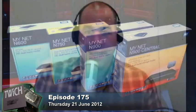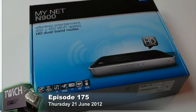Now, the MyNet N900 HD router, I wrote that up for PCPer.com. And it's kind of an interesting moment where you're like, wow, it's just a router with a Western Digital brand. Because it always makes me a little uptight. Like, why is a hard drive company doing that? So I didn't actually spend time with these, but Alan did. And Alan, he's like a network guy, right? And he was really impressed with it.